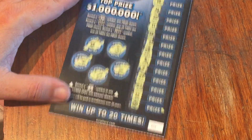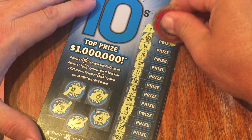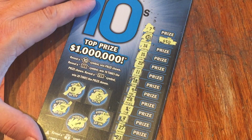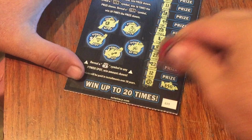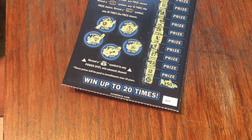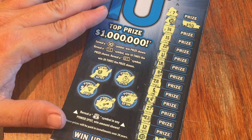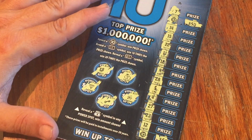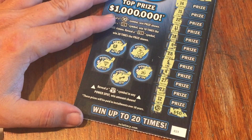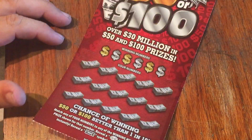It's about a month ago, a lady from a local Ingles bought one of these tickets, won $1 million. Look at that, 50 bucks. Could this be a $100 ticket? That's crazy. We're in the profit session on our second ticket. We're at 105 bucks already. Wow. $100 ticket on the Power 10s.